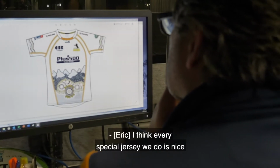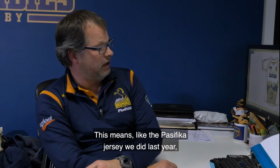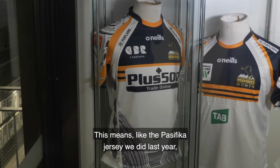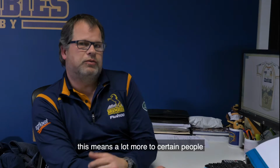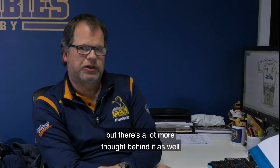I think every special jersey we do is nice because it's something different. Like the Pasifika jersey we did last year, this means a lot more to certain people. It's not just a nice design, but there's a lot more thought behind it as well, and that's why this means more.